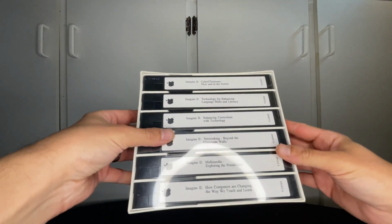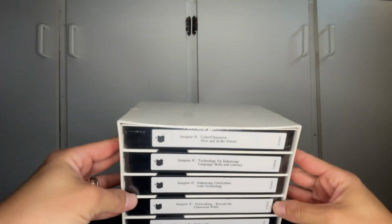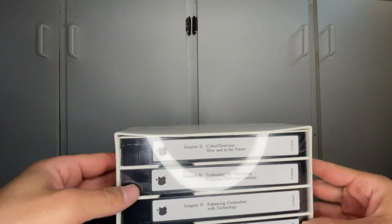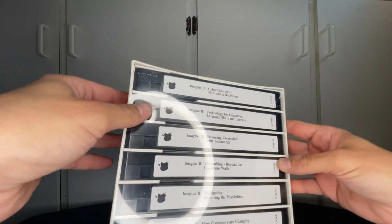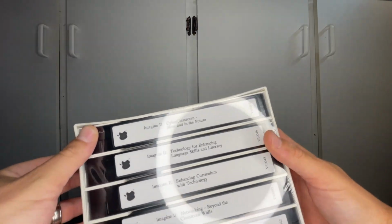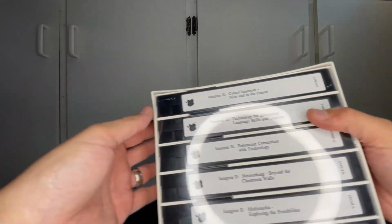I haven't been able to find another copy of this online. So I don't know, I'm a little unsure. Should I open it? Should I do a video where I open it and take a look at some of it? Let me know in the comments below if you think this should stay sealed or should be opened.